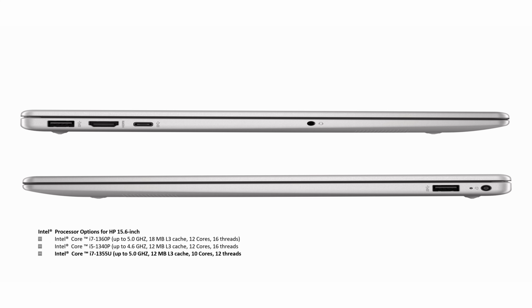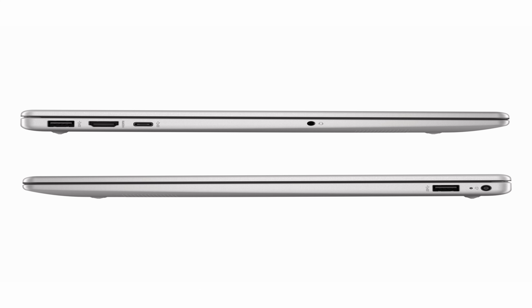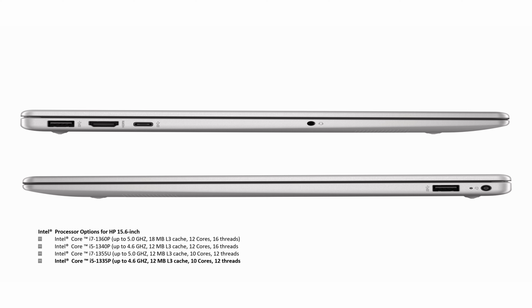We also have an Intel processor option of i7-1355U with 5.0 gigahertz, 12 megabytes L3 cache, 10 cores, and 12 threads. We also have an Intel Core i5-1335P with a 4.6 gigahertz speed, 12 megabytes of level 3 cache, 10 cores, and also 12 threads. Furthermore, we also have the Intel Core i3-1315P processor with 4.5 GHz, 10 megabytes L3 cache, 6 cores, and 8 threads.